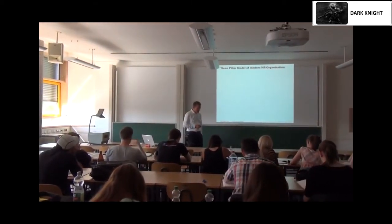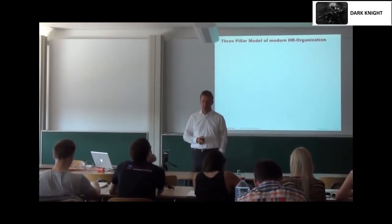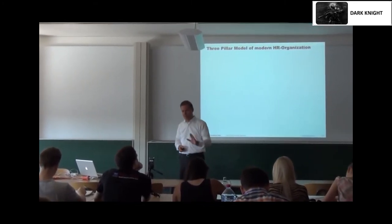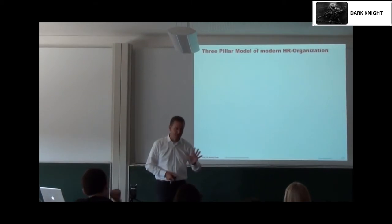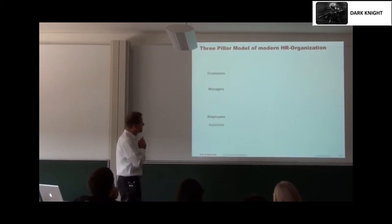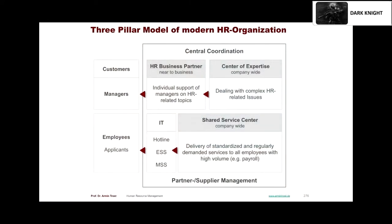There is one model. It's a three-pillar model of modern human resource management organizations. Das Drei-Säulen-Modell. You really should know this. If you work in HR, you will hear this term all the time, Drei-Säulen-Modell, three-pillar model of modern HR organizations. So let me explain this, or to summarize this stepwise. It's a summary. Now, nothing new. I just want to show you an overview how HR business partner, shared service center, technology, how all these things are integrated to serve the customers.